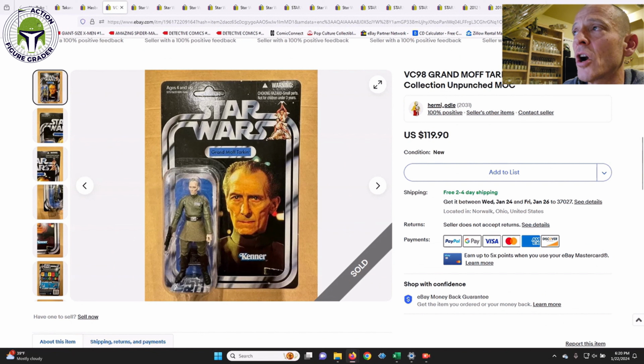Next up, Grand Moff Tarkin. That is one that I've highlighted in recent videos that has really come down in price, unpunched on the US card. So if you're looking for that one, I know the sculpt is not great. They probably need to update it and kind of re-release it with an updated, photoreal technology of Peter Cushing, is that his name? Last name? I can't remember people's names anymore. But this is a figure that definitely needs an update.